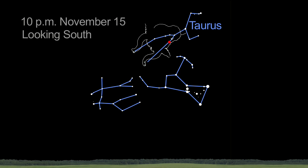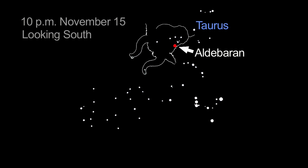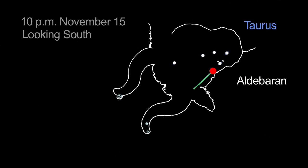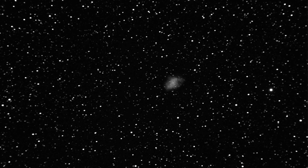The Crab Nebula is faint, but it can be seen with binoculars if your sky conditions are really good. Aim your binoculars at the red giant star Aldebaran in Taurus. Draw a straight line out to the southernmost of the Bull's Horns, and the Crab Nebula is right next to that star. You'll see a fuzzy patch shaped like the flame of a candle.